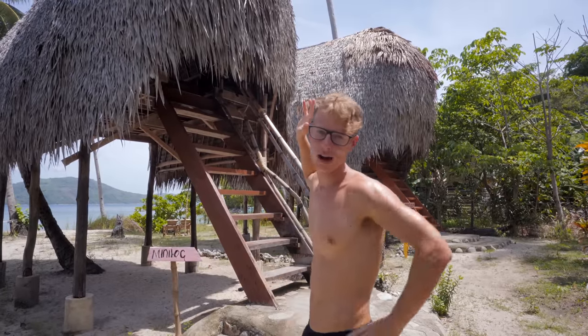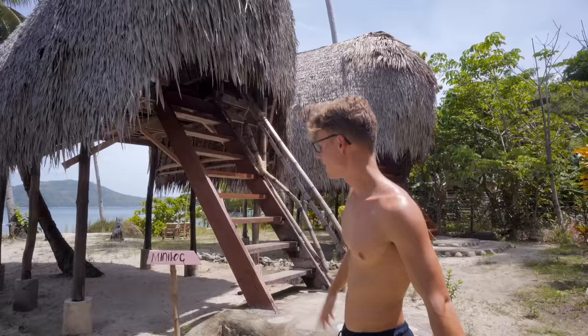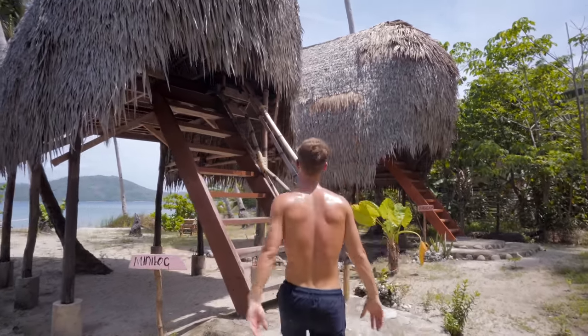So the time you've been waiting for, a little tour around our beautiful beach hut. This one's called Minilock, and basically each one is named after a different place in the Philippines. So we've got Koh Ron over there, Boracay over there, we've got Cebu over there. So yeah, come with us. This is our beautiful beach hut.